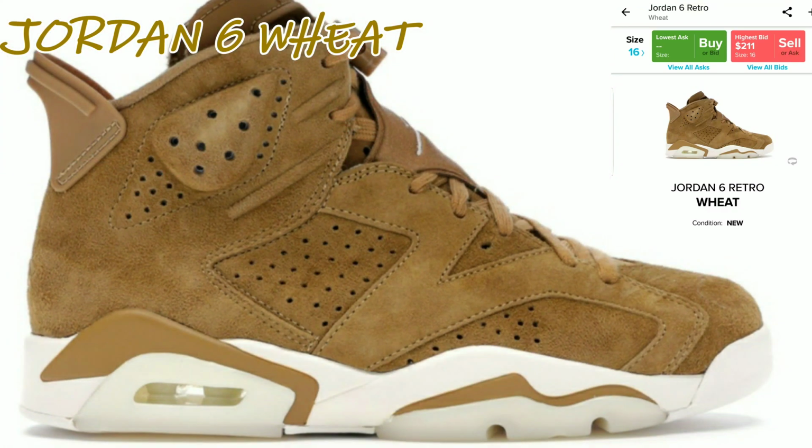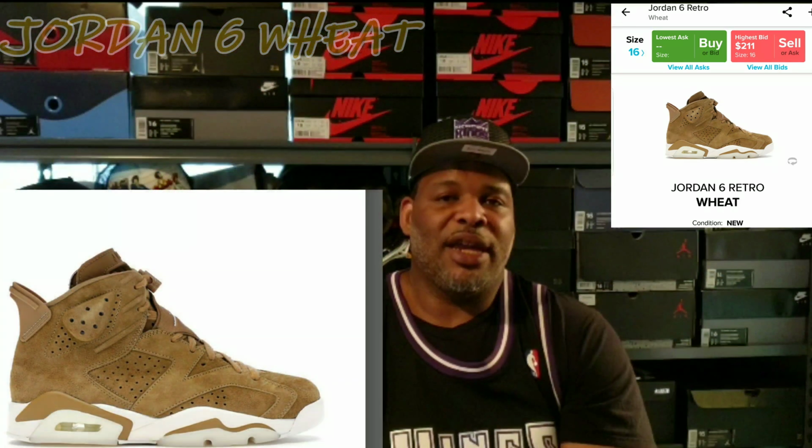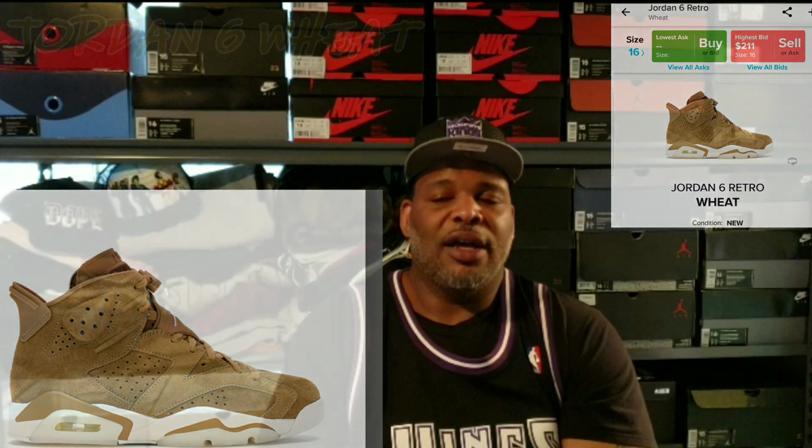Yeah, those are dope. Much better than those Jordan 1s that came out around the same time. The Harvest, I think they called it. Fire shoe. Can go with a lot of different things. You can flip it a lot of different ways. I'm still looking to get a pair of those.